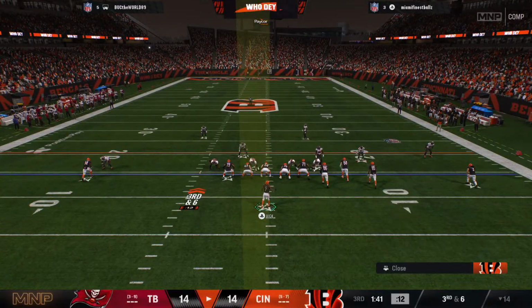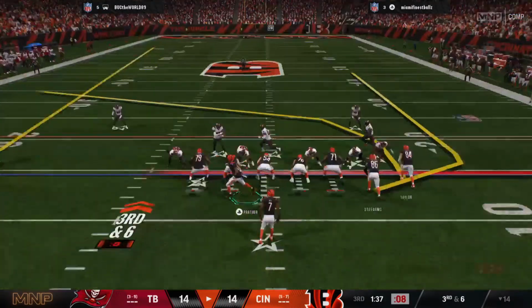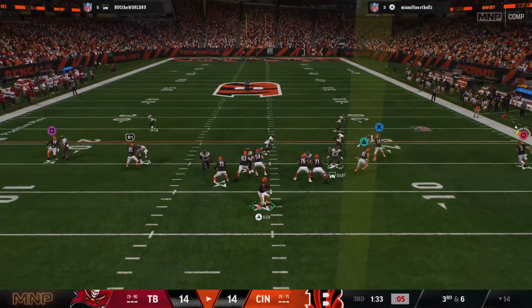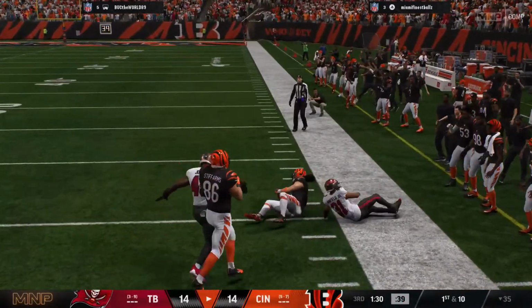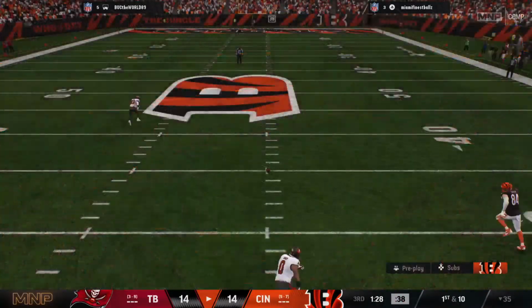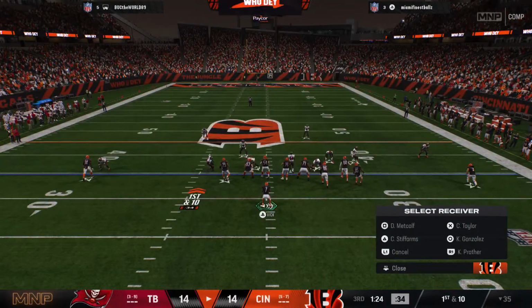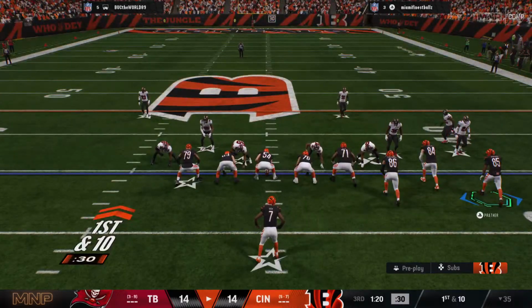Buffalo 18, 60 Maverick, 60 Maverick, Riggs, 18, Pioneer. They'll air it out on 3rd. That's caught for the 1st. And he's going to be brought down right at the 35. Moving quickly, trying to get set. 1st and 10 at the 35-yard line. 70 Ranger. Hey, smash.